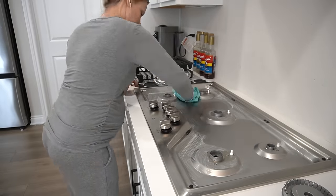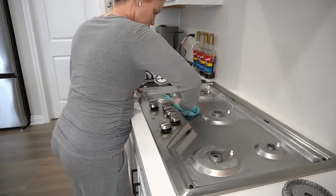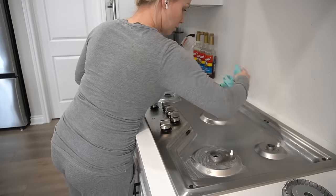Right now, our walls have marks on them. You'll see right behind the stovetop, there's a bunch of splatters on the wall.